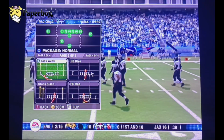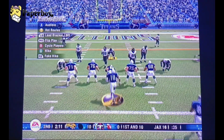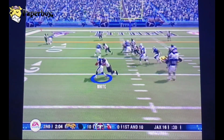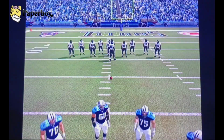Okay, now you're close. Get even closer with this pass. Go, man. They go with the toss to the left. Hayward makes the stop. That one looked ugly pretty much from the start.